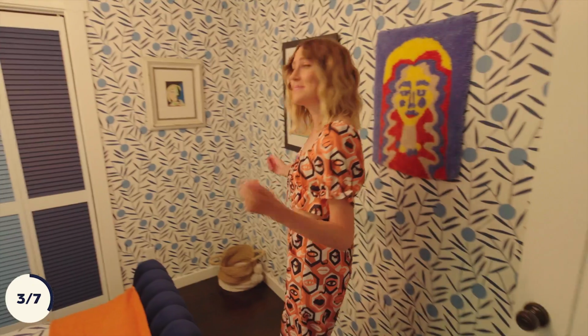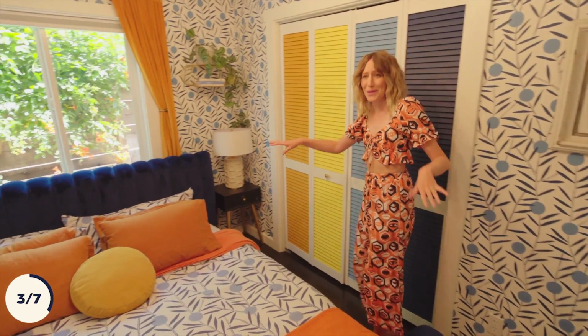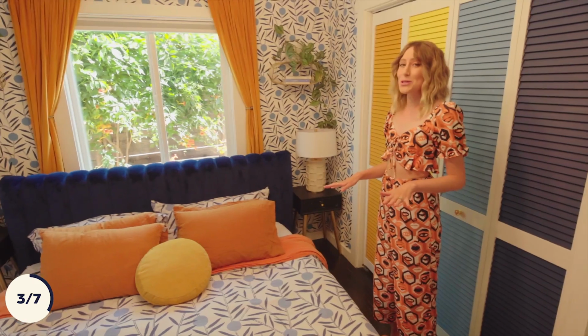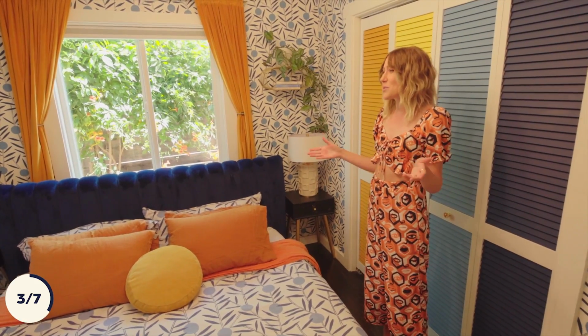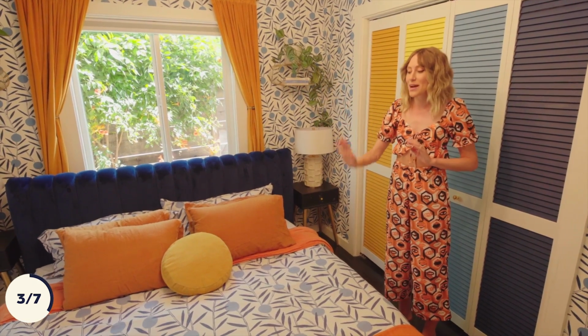Welcome to our bedroom. And when I say bedroom, it's literally just a room with a bed in it, because that's all we could fit. We chose the smallest room in our house for the bedroom because all we really do is sleep in here, and it's also really a relaxing, peaceful space. We went with matching wallpaper to matching sheets.